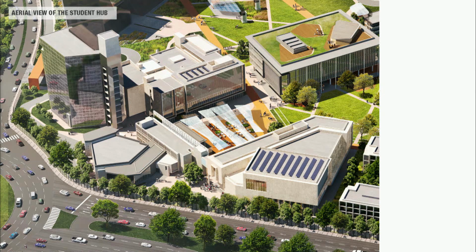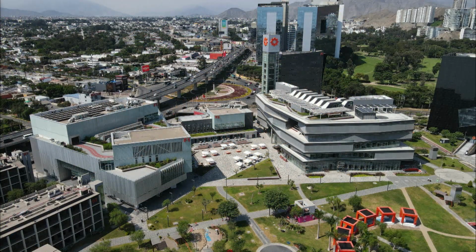So this is at the master plan level. And this is the result. This picture was taken a month and a half ago. This is the overall result of the two first buildings to be implemented on campus.